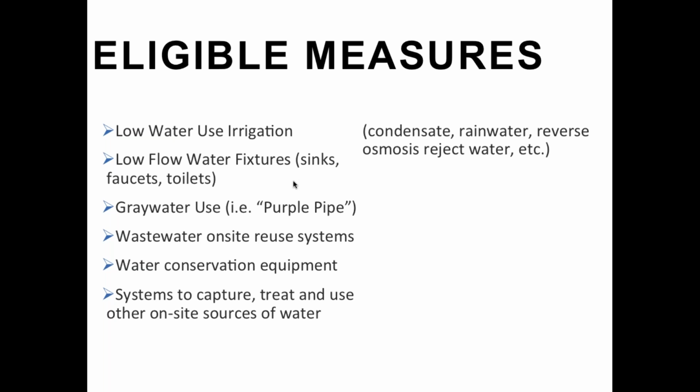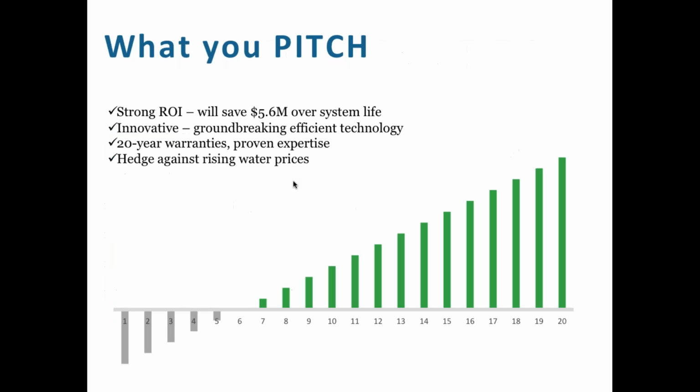So using some of the building's cooling water or other systems that don't need to be potable can be used in a PACE project. Any type of on-site reuse system or a rainwater collection system, any of those types of systems can also fall under PACE. We don't maintain a comprehensive list. Really, it's a little more broad than that. So if you ever have any questions on is it eligible for PACE, we can always give you an answer pretty quick.